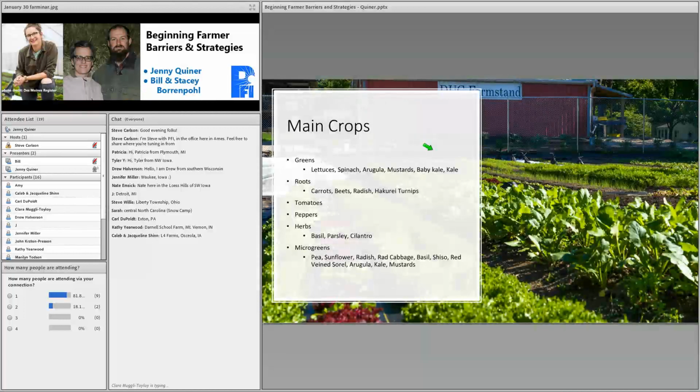So just a little overview of the main crops I grow. Greens, roots, tomatoes, peppers, herbs, and microgreens. Our number one seller is our salad mix, and then tomatoes are next. So those are our most profitable crops. You'll notice most of my crops are grown with the idea that I have a small amount of land. And so I'm not growing broccoli or Brussels sprouts, things that are in the ground for a long period of time that take up a lot of space. So I'm pretty intentional with the crops that I grow.